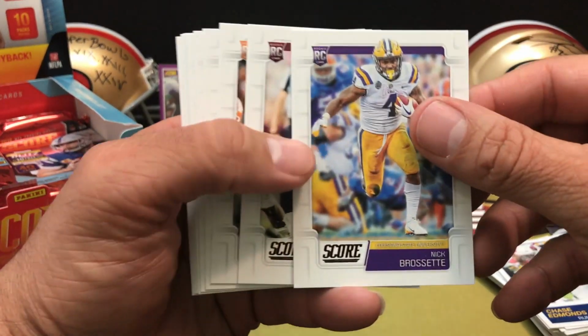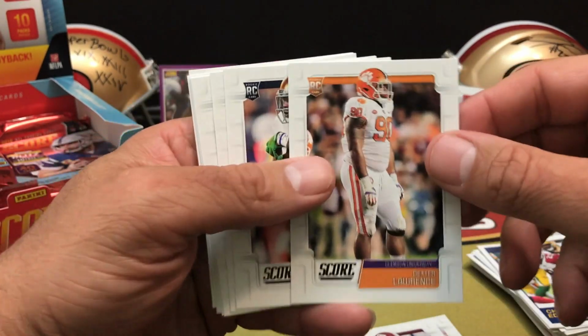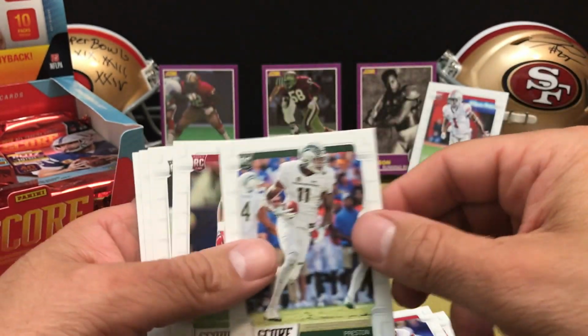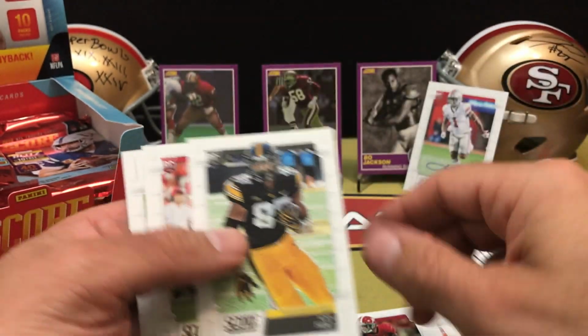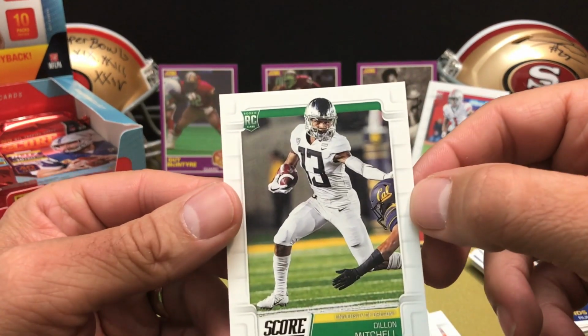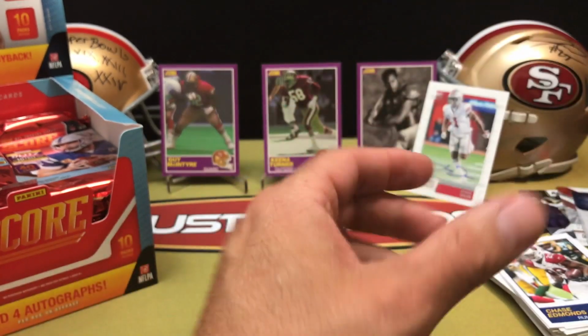Then we've got our rookies, Nick Brosette, Travion Williams, Dexter Lawrence, Dexter Williams, Jalen Smith, Preston Williams, Deontay Thompson, Noah Fant, Riley Ridley, and Dylan Mitchell. So those are going to be our rookies from Pack 1.